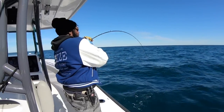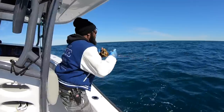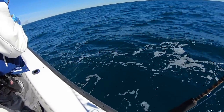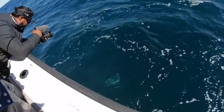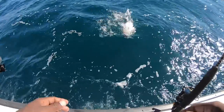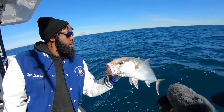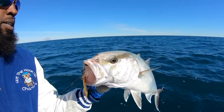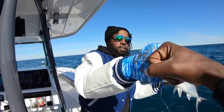And he is on, guys. First drop. Incredible with the vertical jig. There he is. Nice jack. Probably not gonna make size, but still a good fish. And a nice fight. Want to grab him? There he is, guys. Nice amberjack. First one in the boat. Hey, good job, brother.